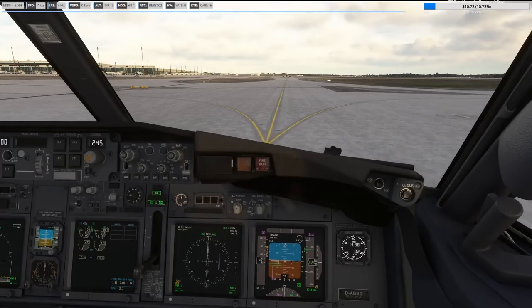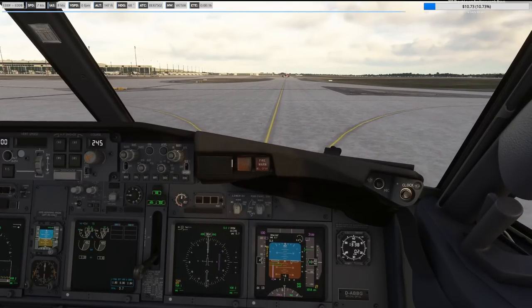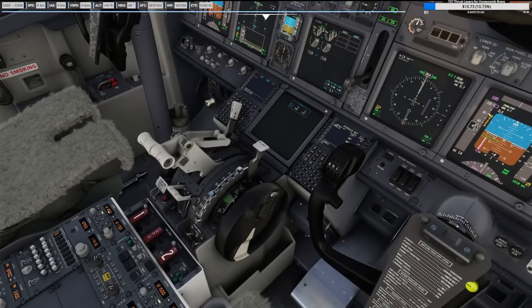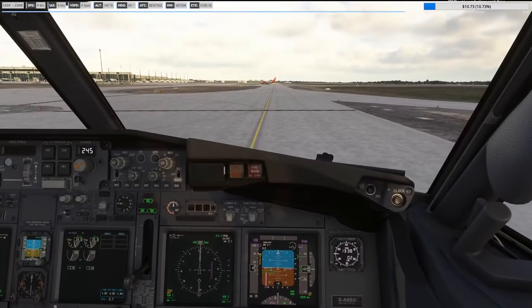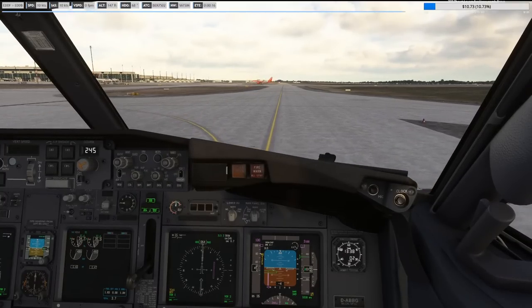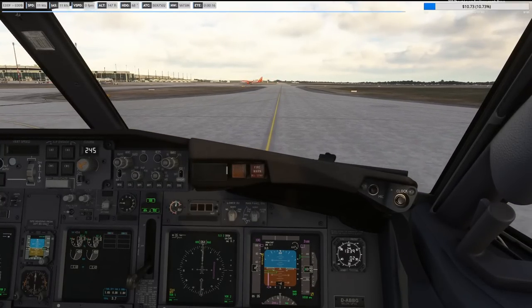Monitor 121.850. Interesting, we are on 121.85. He probably cross-coupled the frequencies, so that currently one controller handles both stations.